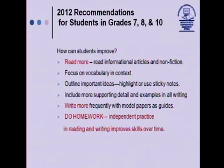So parents, students, and teachers can see what a 0, 1, 2, 3, 4 looks like, and there's nothing wrong with sharing those with students. In fact, that's something that I do. And then after I show them what the scores are, we sort of play a guess the score game.